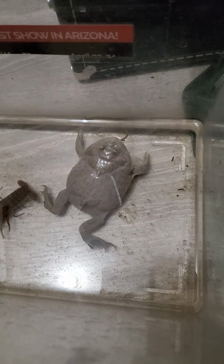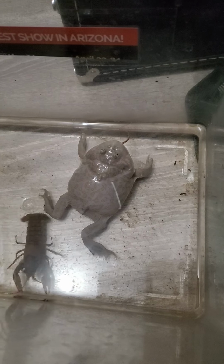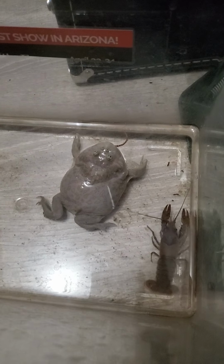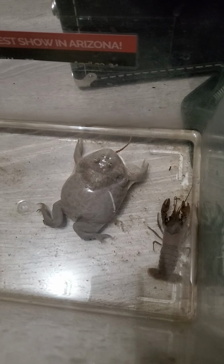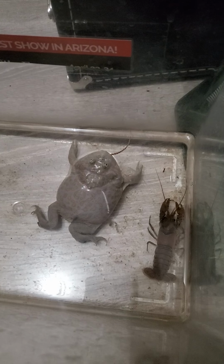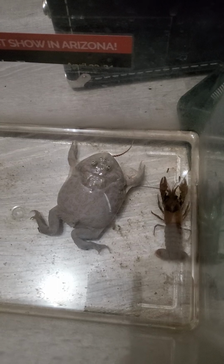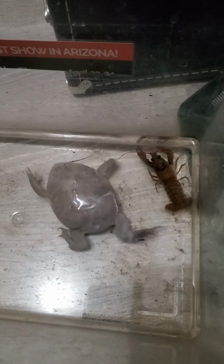But yeah, they say with Budgett's frogs, one of the main concerns is water quality. And this water honestly isn't very good, just because there's so much poop in it. And it needs to be replaced. There's no filtration. It's just when it gets like this, then I clean it out and replace the water. But thus far, he's been doing really well. He's grown a lot, and he's eating very well. So I'm not concerned right now.